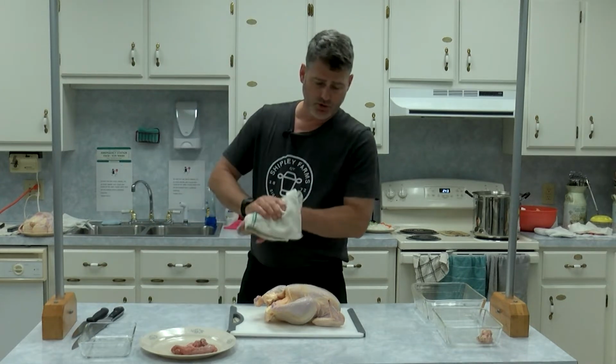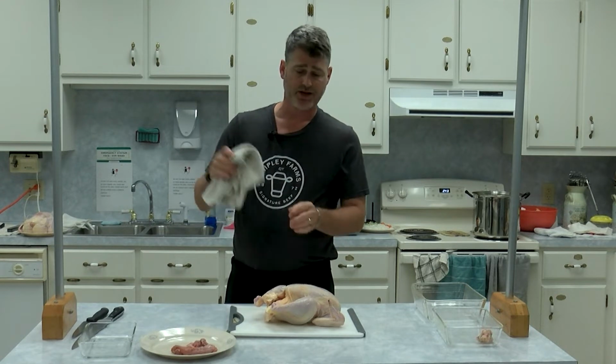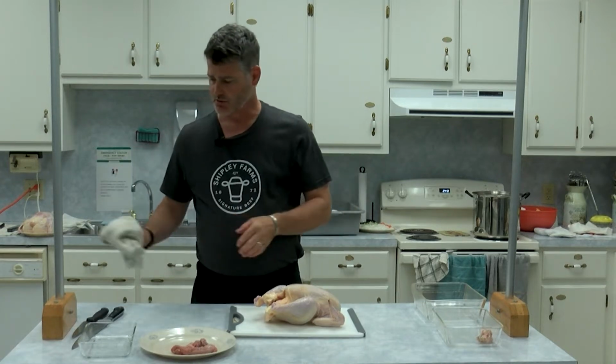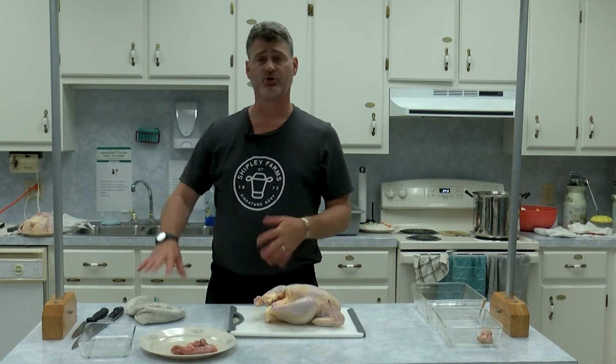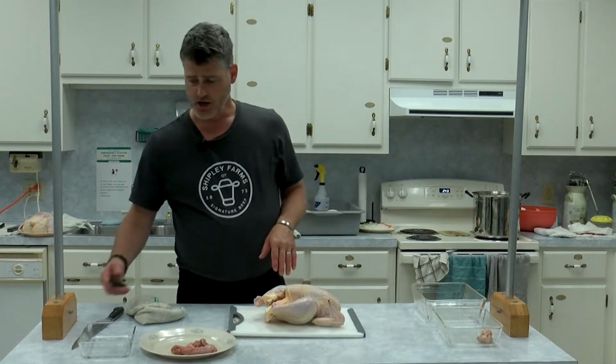Whenever I'm doing protein breakdown like this, or chicken breakdown, I like to have one towel that has been chicken-fied. This one is contaminated, so to say, so I'll just make sure that I've got my eyes on it. When you're working at home, you don't want your wife or child or someone else to come grab this and use it for another application. So I always like to keep my eyes on this.